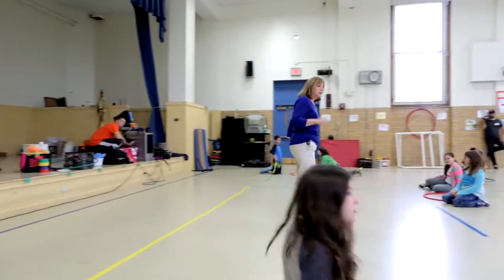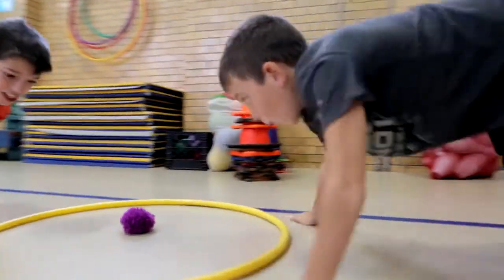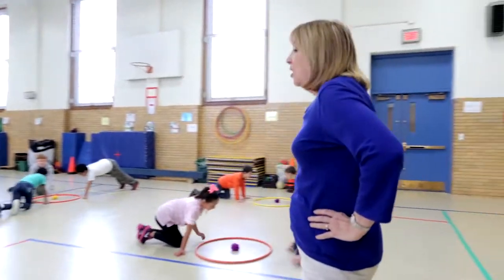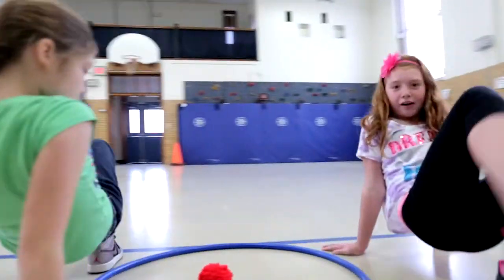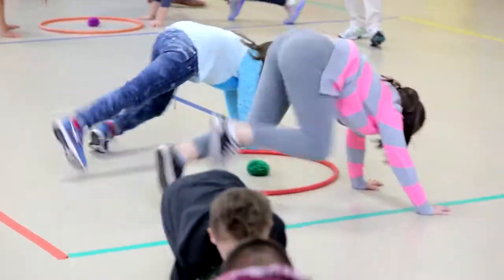When the music starts, you're going to do your ABC push-ups. When the music stops, you want to be the first one to grab the ball. Students are so motivated to be the first one to snatch the ball that they don't notice how hard they are working.